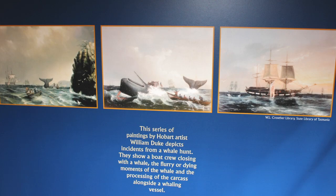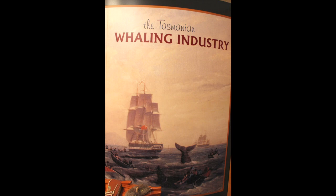So. The big thing, which isn't very nice, whales. Whaling, it's a disgusting and awful, smelly business, and we certainly don't want people to go out hunting whales today, and there's no need to kill whales today.